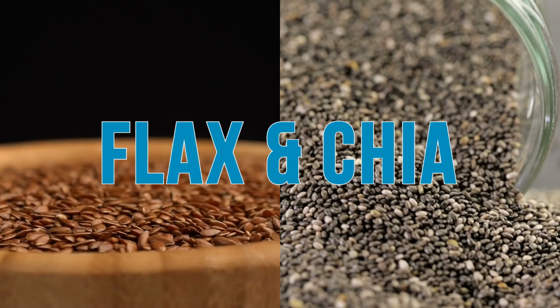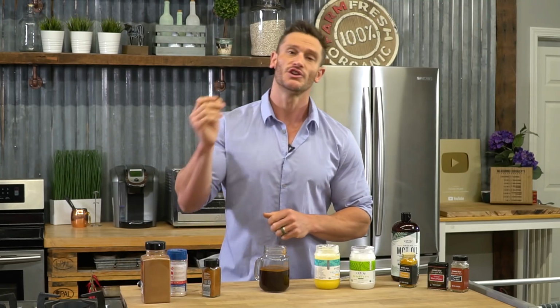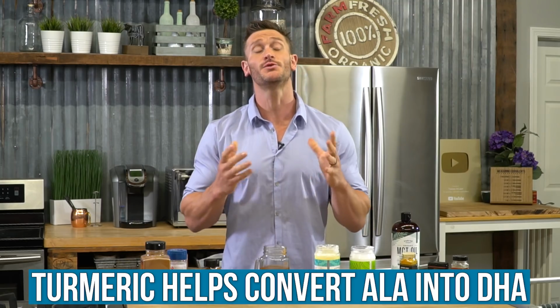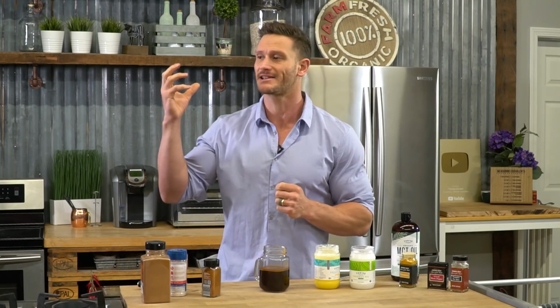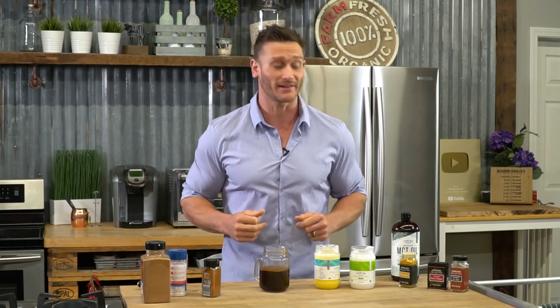Super cool stuff. But additionally, for those of you that are hardcore science nerds like I am, we have a cool effect. Alpha-linolenic acid, which is an omega-3 that you get from plant sources, from flax and from chia and stuff like that, has a very hard time getting converted into a truly usable form in your body. Turns out, turmeric helps convert that ALA into something known as DHA. Basically, it takes practically useless plant sources of omega-3 and makes them somewhat useful within the body. Heck yeah, we need more power out of the fats that we're consuming. So heck yeah, let's rock.